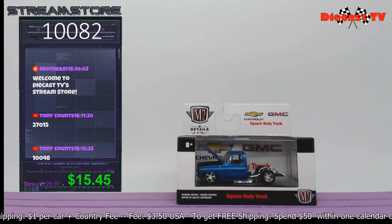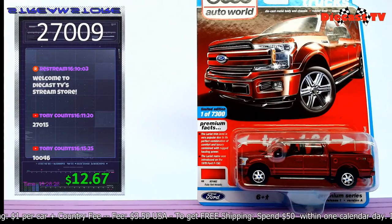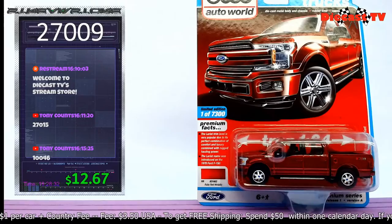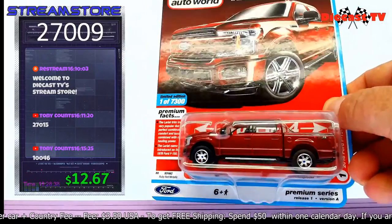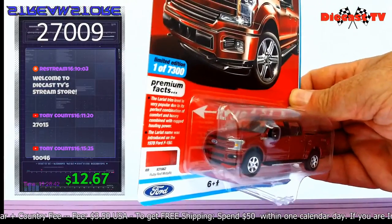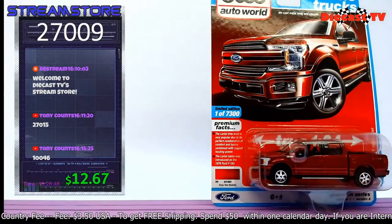That's 10082. One of the best-selling automobiles in the world? It's a Ford F-150, and here's your 2018 Ford F-150 Lariat. Wow, it's an Auto World. True 1/64, beautiful. Killer truck, look at those four doors. Short bed, wow, love the Ford, beautiful. True 1/64 from Auto World. Man, if you love trucks the way I do, pick it up now.